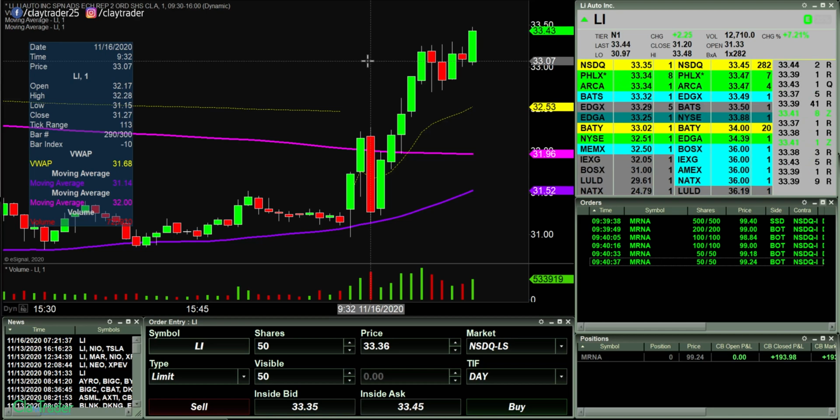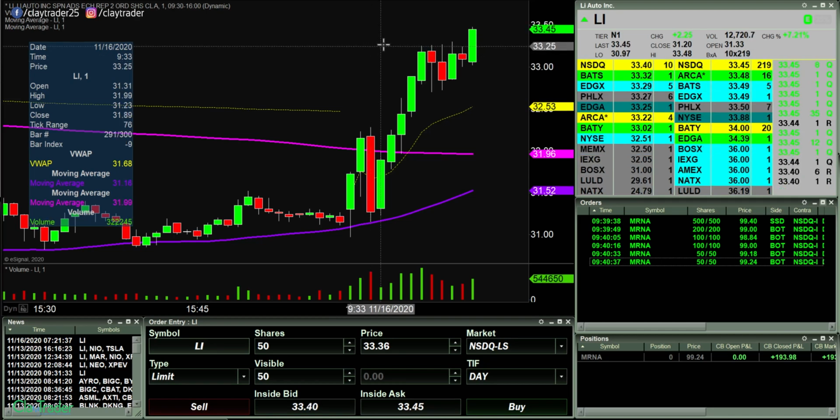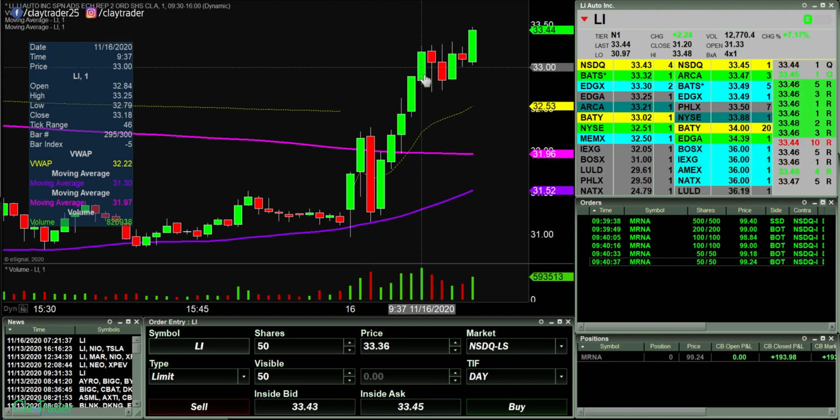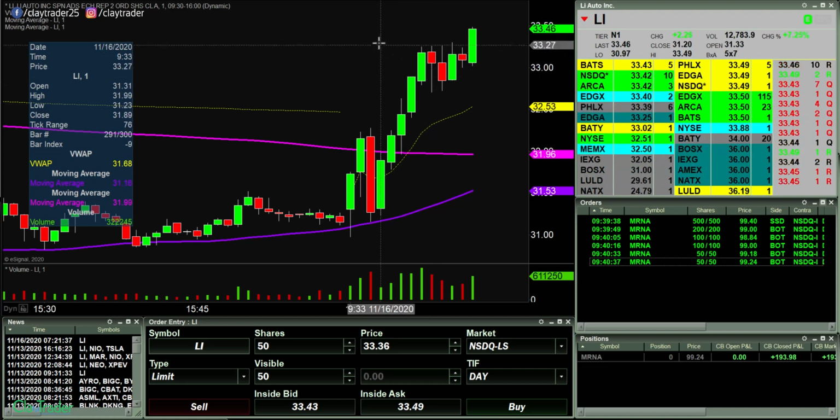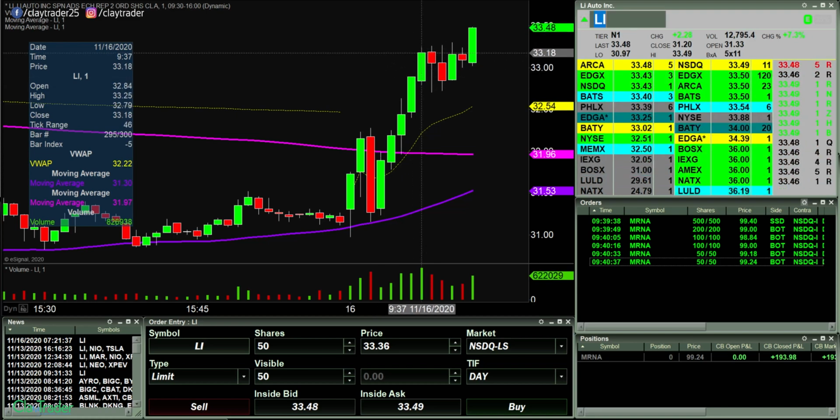Yeah, this one's not actually that. I mean, it's volatile, but not as much as what I would potentially like to see. So I'm not totally discarding it, but it's not nearly as nice as I thought it.